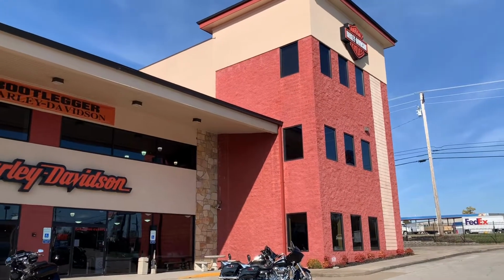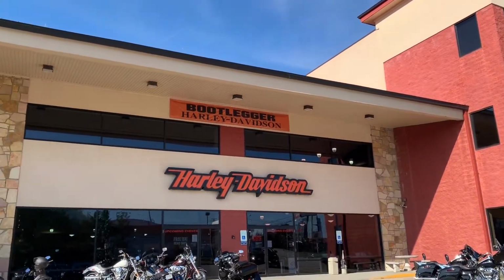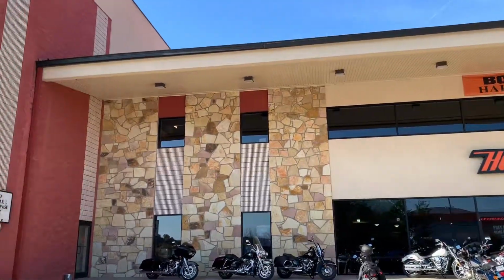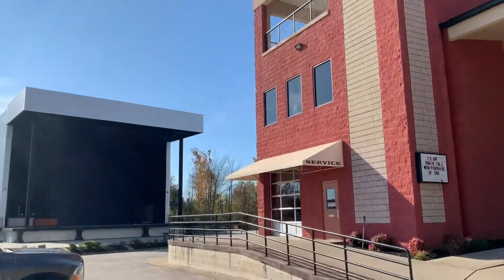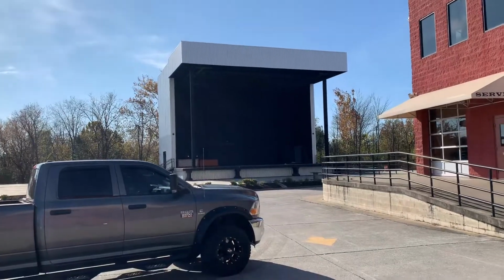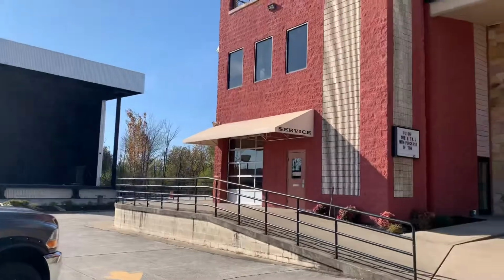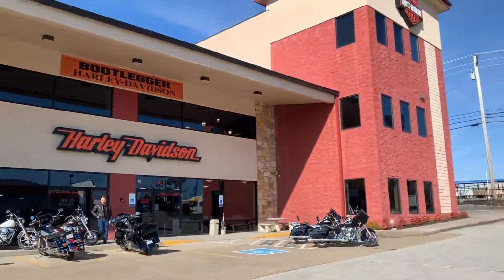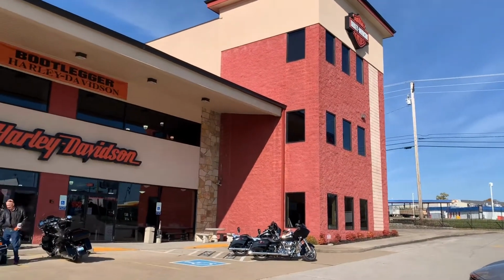Today I'm here at the Bootlegger off of Virginia Road, I think it is, or Lovell Road, I'm sorry. And it's actually pretty cool. Right over there, that's where they have a little concert and everything else. So that's pretty cool. I'll have to keep an ear out for that one. But the reason why I was here is because I went to a chili cook-off. So let's go inside and check them out.